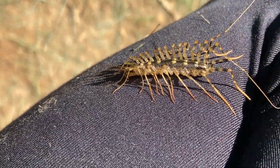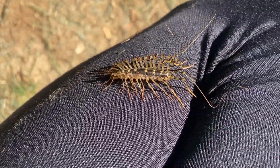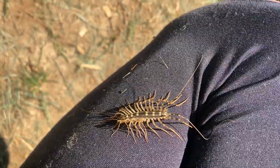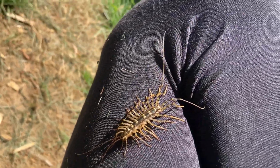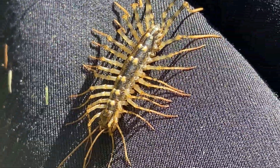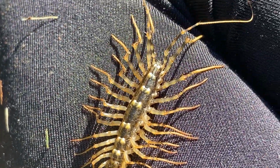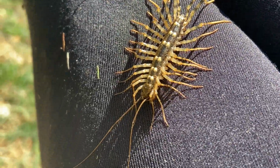Now, although these cuties may look scary, they can only get about an inch and a half to 2 inches in length, so not the scariest. Now, the world's largest centipede is the Amazonian giant centipede. This big critter can grow to be over a foot in length, but don't you worry, you're safe from me showing you them. For now.